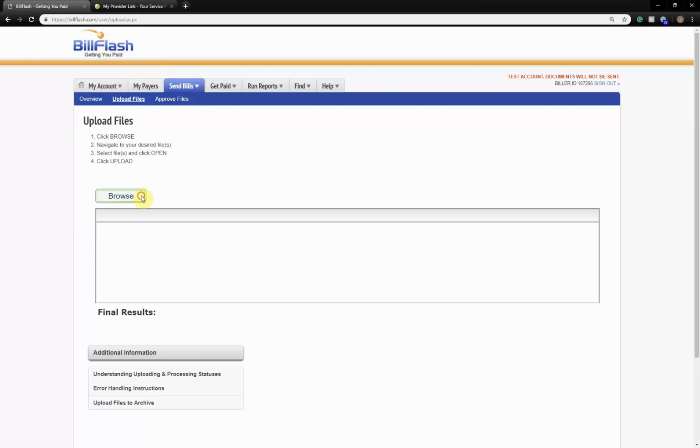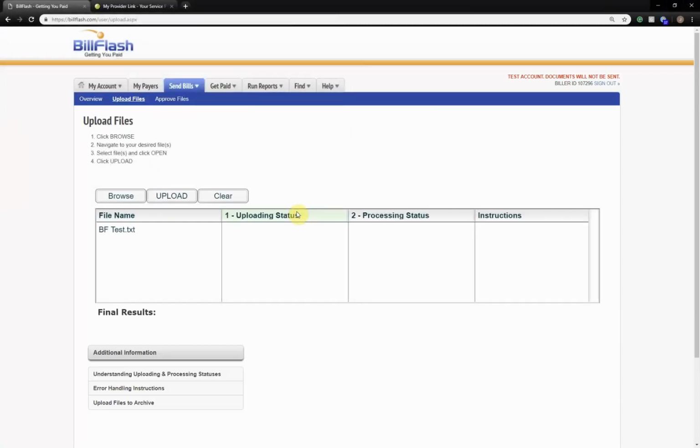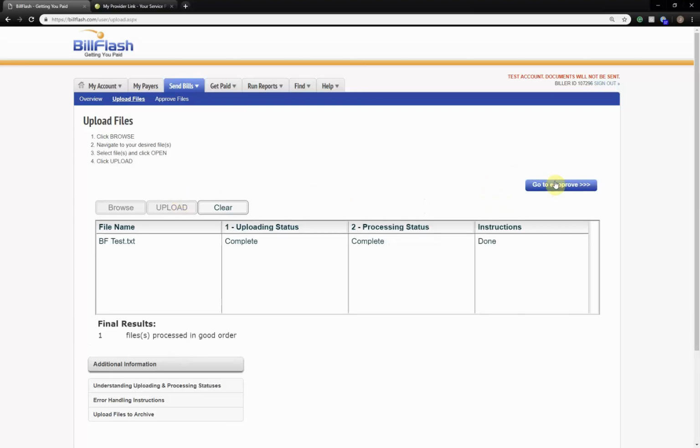And we're going to browse for the file that we want to upload. Once we've found the file that we want to upload, we simply hit Upload. It completes the process. And then this is going to take us over to where we can e-approve these statements. So let's go over to the e-approve.